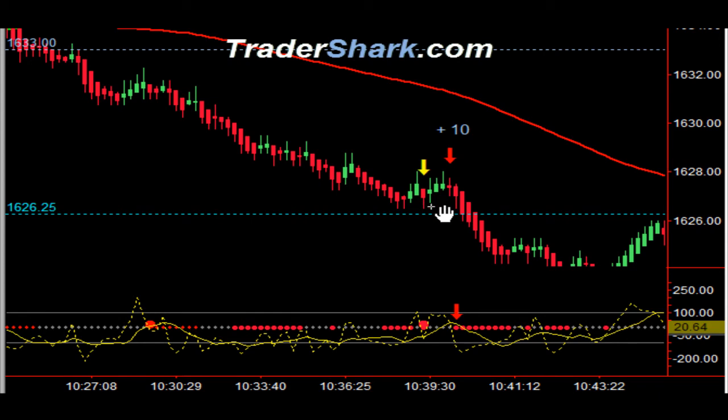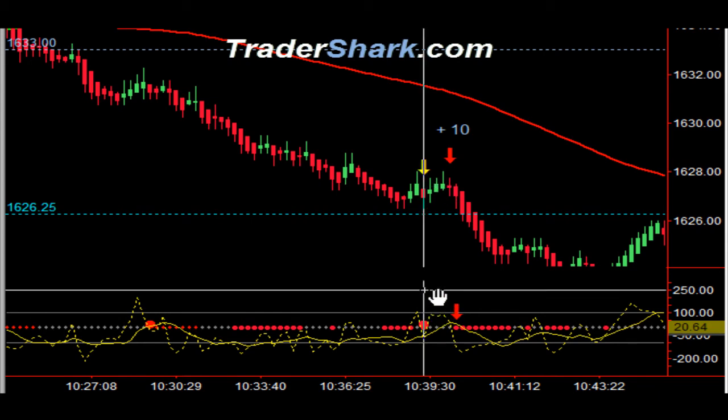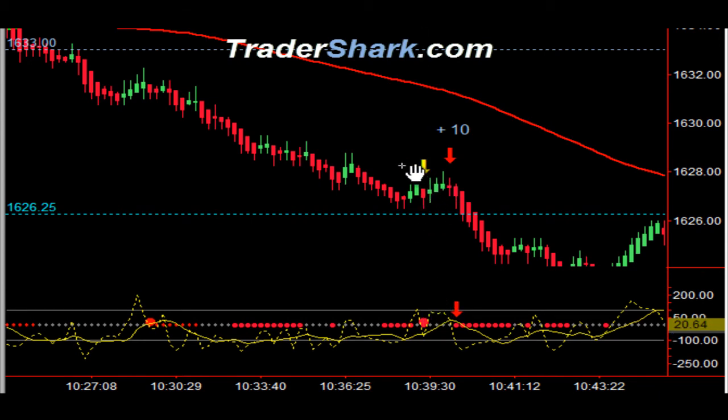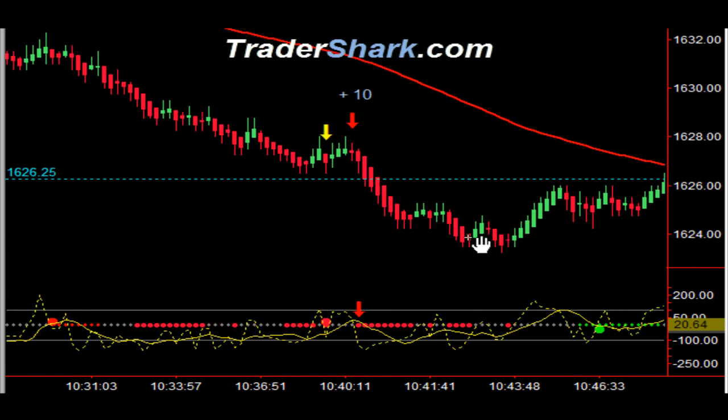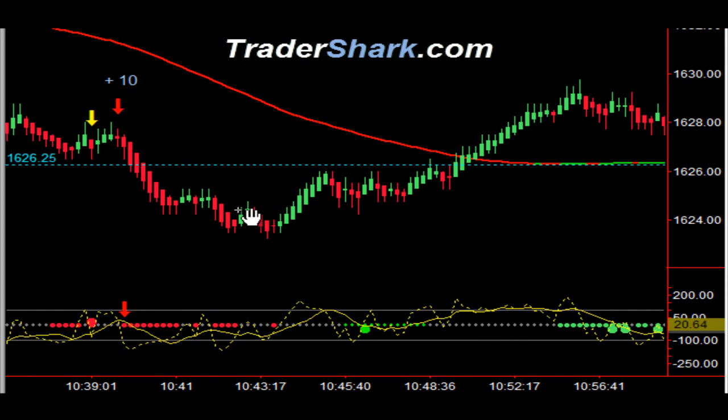This yellow arrow was our first auto wave that fired off to the downside. I did not take that. I had a nice wave trade. There's an auto wave and a wave. The wave trade right here caught in, and I did get a chance to get 10 ticks out of this. First contract was off, second contract off, and then we found ourselves below the weekly low.